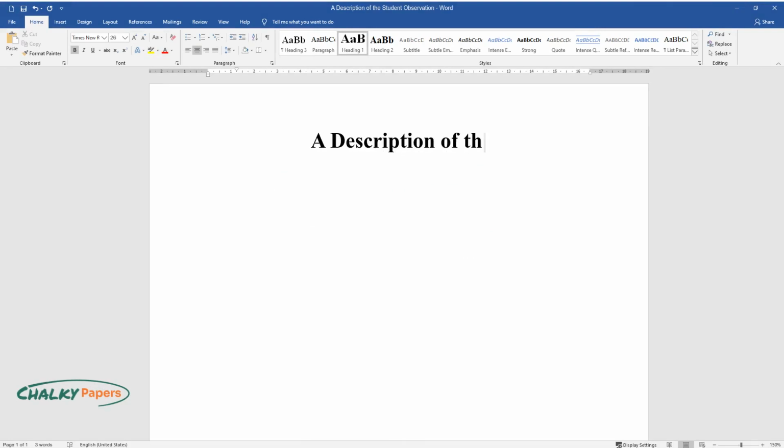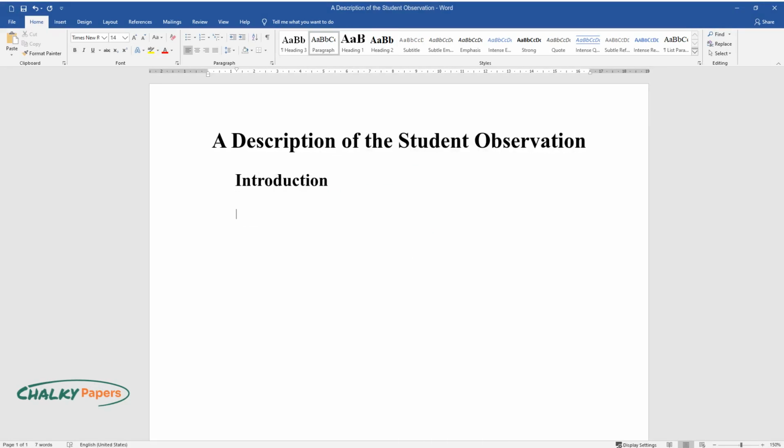A description of the student observation. Introduction. The observed environment is an early childhood classroom setting for students aged 3 to 4 years old.